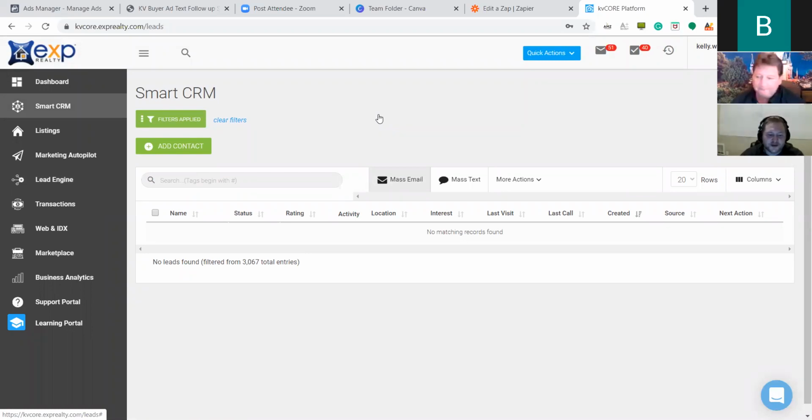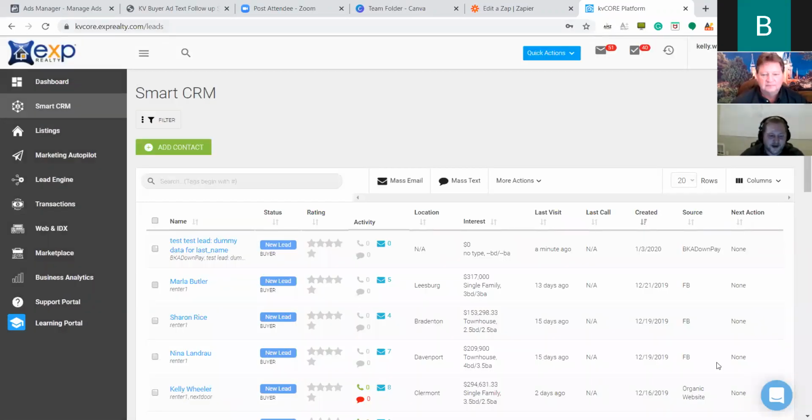Yep. So the way that it's going to work is as soon as you send that lead directly over, it's going to populate directly into KVcore. For some reason it's not loading for me right now. We don't have any filters. It takes a minute. Sometimes it does this. It just takes a minute, and that's part of working with technology. There we go.